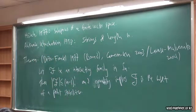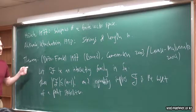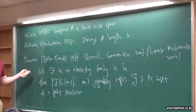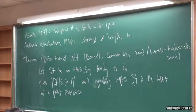So this is due to an array of people. Deza and Frankl proved the bound part of this theorem in 1977, and there was a long gap before the characterization was proved. It was proved independently by Cameron and Ku, and Larose and Malvenuto in 2003 and 2004, respectively. So the statement, again, by now is familiar.